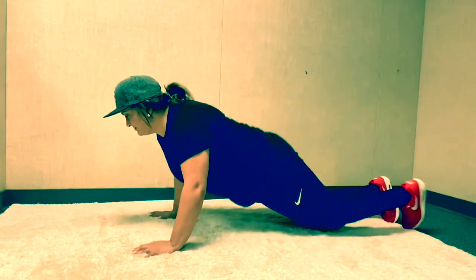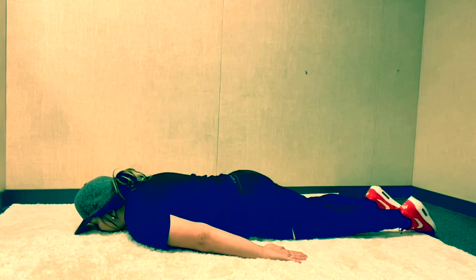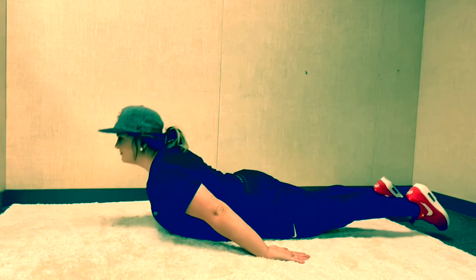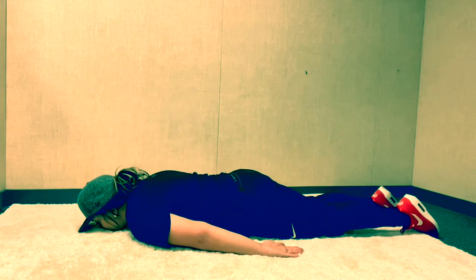You're going to lay down on your stomach. You're going to make sure your palms are facing up, and you're going to lift up, bringing your chin up as far as you can. Let's do 5 trunk lifts together.